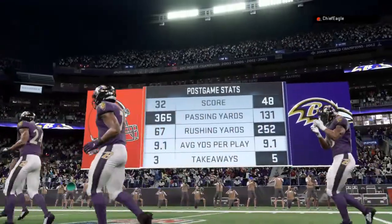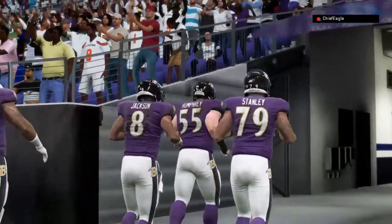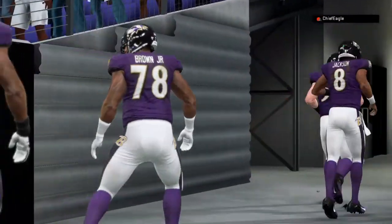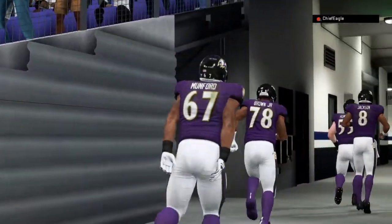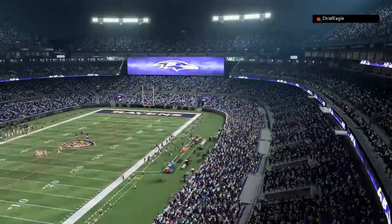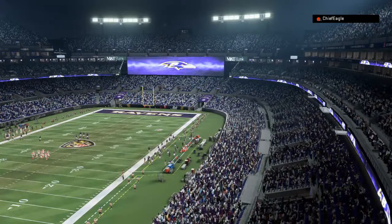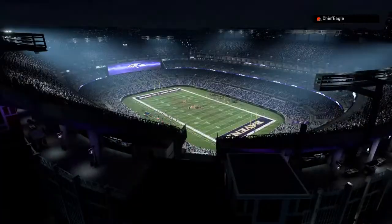So for Baltimore, they continue to keep pace for that first-round bye as they move to 11-1. And they'll get to stay home again next week. Meanwhile, for Cleveland, it's a loss that could wind up costing them a first-round bye as they dip to 9-3. And they'll get a chance to redeem themselves at home next week.